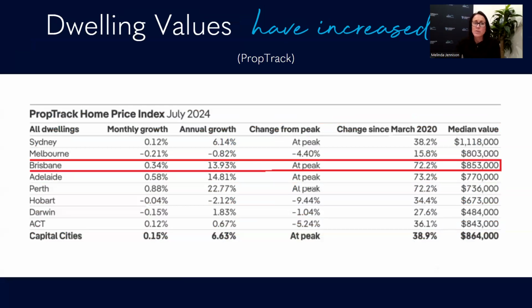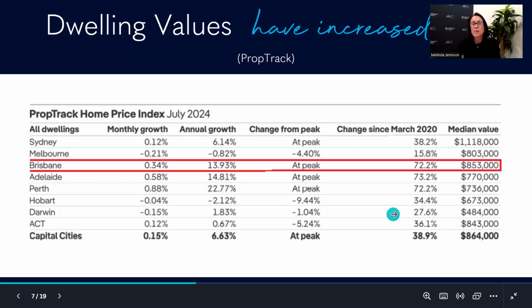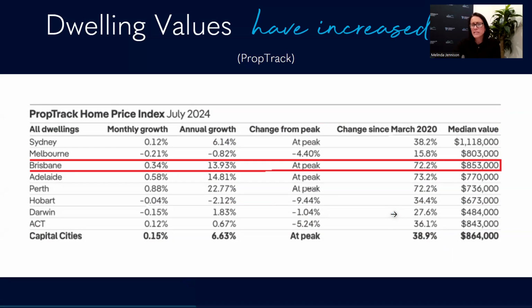Looking at the PropTrack data, we've got Brisbane showing the annual and monthly price growth being positive in line with CoreLogic data. We can also see here on this data set that Brisbane as well as Sydney, Adelaide and Perth are all at their peak in terms of dwelling values. That means it's never been more expensive to buy in these 4 cities. However, Melbourne is 4.4% below peak, Hobart is 9.44% below peak, and Darwin and ACT are also below their peak property values. So there are definitely different things happening in different markets around the country.